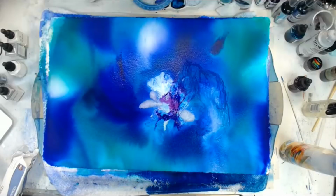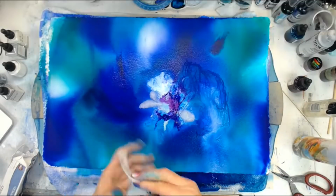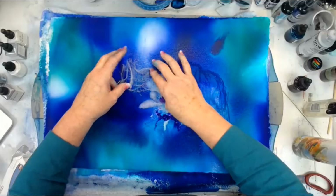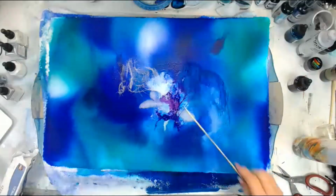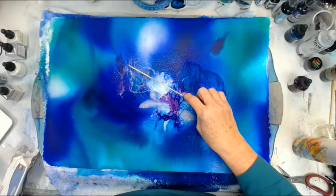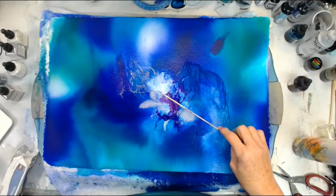Let me cut some of this up a little bit. I don't have to use it all in one spot. I have to look. I think I know exactly what you mean. I'll look at the bottle here in a minute to see what type of ink it was. I don't know if it was alcohol based.